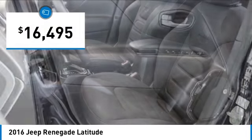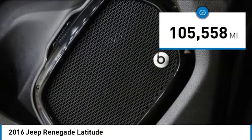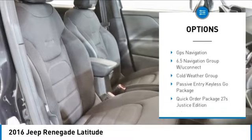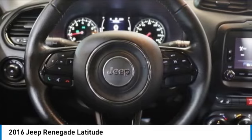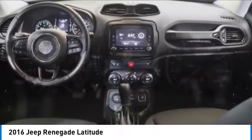below $20,000. This vehicle has less than 110,000 miles. Here are some of this vehicle's great options: electronic stability control, alloy wheels, rear spoiler, brake assist, traction control, remote keyless entry, fog lights, speed control, trailer tow group. This beauty will make even your house keys jealous. Drive it today.